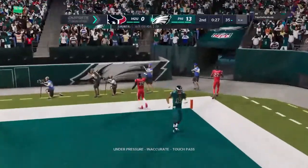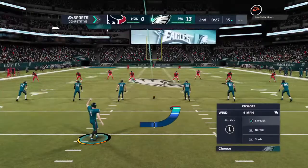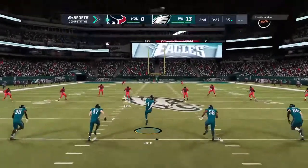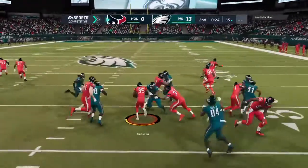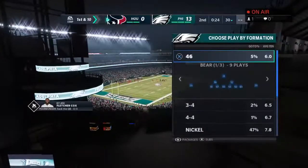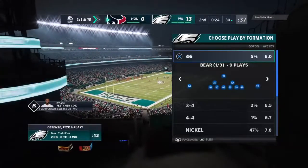And no, it falls incomplete. So the two-point conversion, no good. And that one will fall incomplete. Texans clock here now, just under 30 seconds to go in this first half. Fielded right around the 8. And a nice return sets him up pretty good here right at the 30-yard line. At their own 30-yard line.